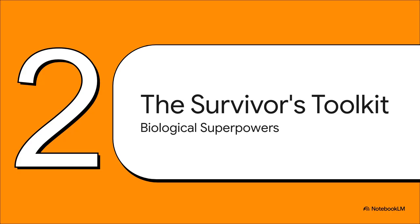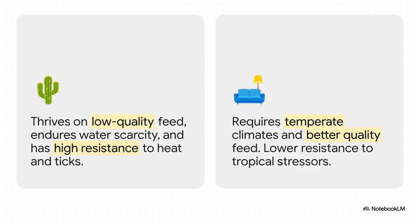All right, so what exactly gives a Boran this edge? It's not just one little thing, it's a whole toolkit of biological superpowers that make it perfectly built for survival. And this right here, this shows the fundamental difference perfectly. Think about it. A lot of popular European breeds, they were made for mild climates, for lush green pastures. They need to be comfortable to be productive. The Boran, though, it was built for the complete opposite. It doesn't just put up with harsh conditions, it actually thrives in them.